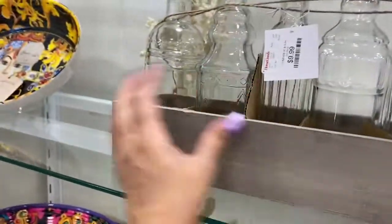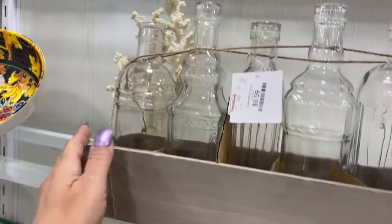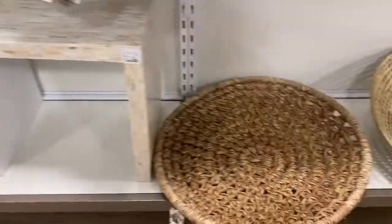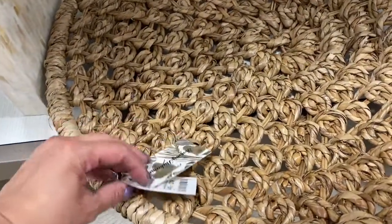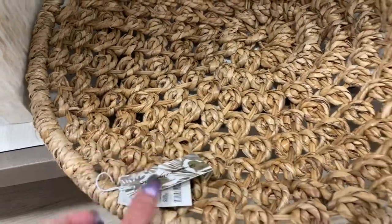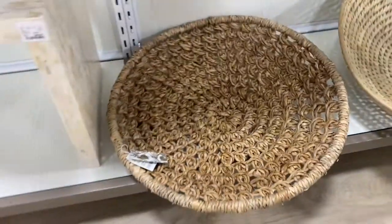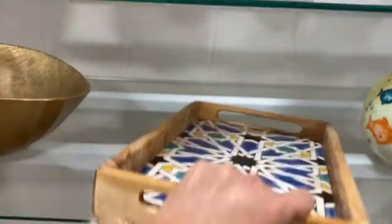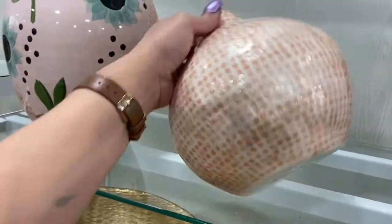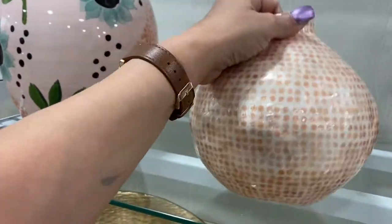Then you have this, $9.99. I think that's for the whole set. Absolutely gorgeous. And then look at this one. So this one is Tommy Bahama, and that is $29.99. I would hang that on my wall, guys. I would. Then here, look at this tray. So this tray here, guys, is $19.99, and this over here, this is paper mache, $16.99.